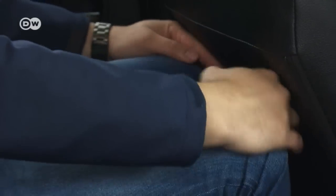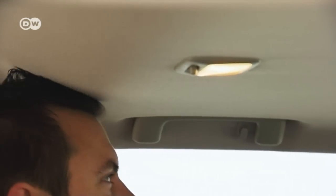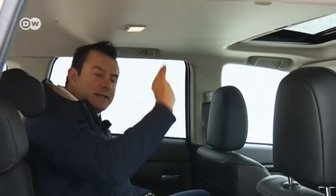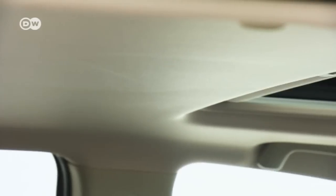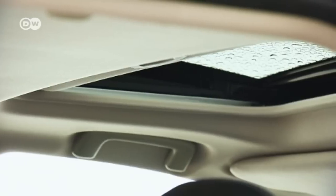Sasha appreciates the legroom in the back, but not the headroom. Even with his short hair, he's touching the roof lining. And he's worried about getting it dirty because he has a bit of gel in his hair. Sasha would have preferred this little bulge here further forward so that he would sit more comfortably. That bulge and the restricted headroom are due to the glass sunroof.